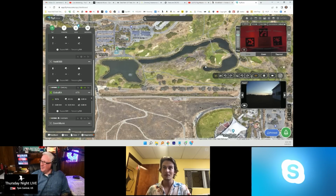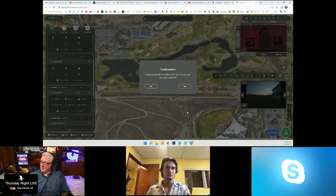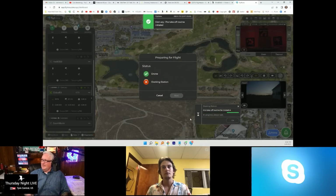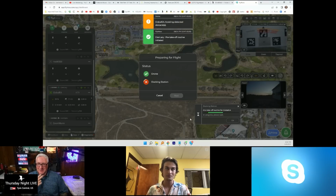So what it's doing right now is acquiring satellites and all the other stuff. Right now it's still in the box. You're going to have to hit the launch button in the bottom corner and do a manual flight. This is the launch button? Yeah. Then click on manual and start. All right. Then it'll come out of its pizza oven. This is such a thrill. We're really living in the future, man.